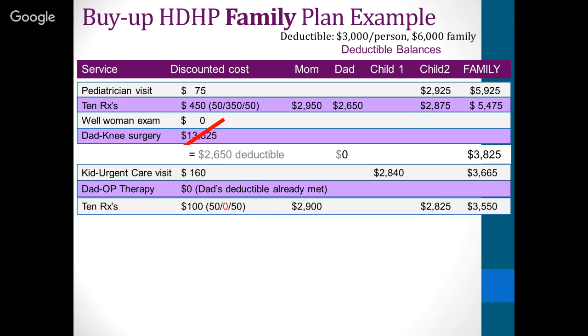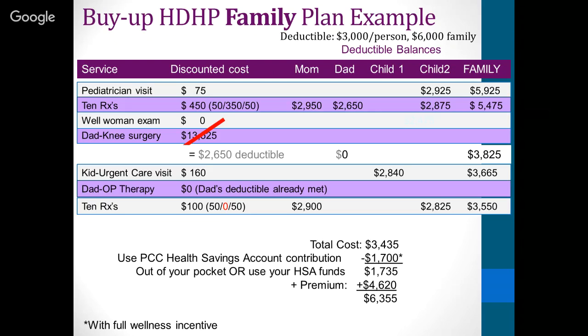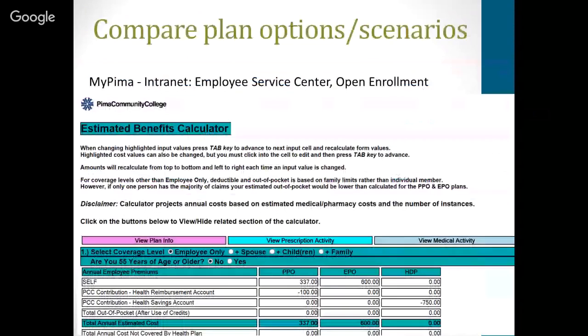We see the prescriptions come in again here, and we see again the mom's prescription costs $50. On the right-hand side, the child's prescriptions cost $50. But the dad's prescriptions, of course, cost $0 because dad already met the deductible and all of his expenses are now covered at 100%.